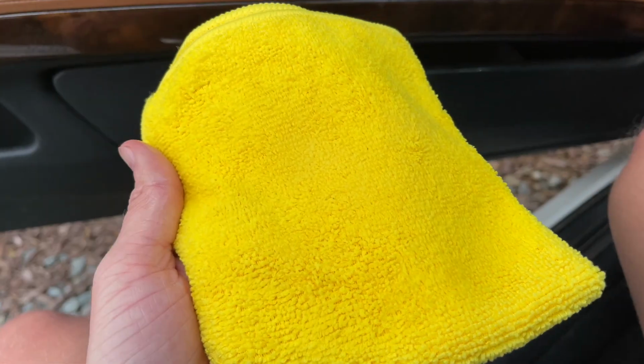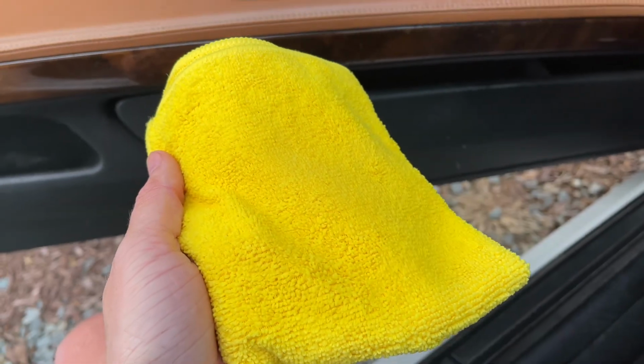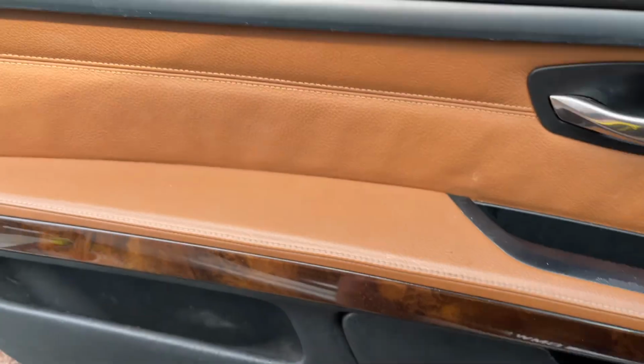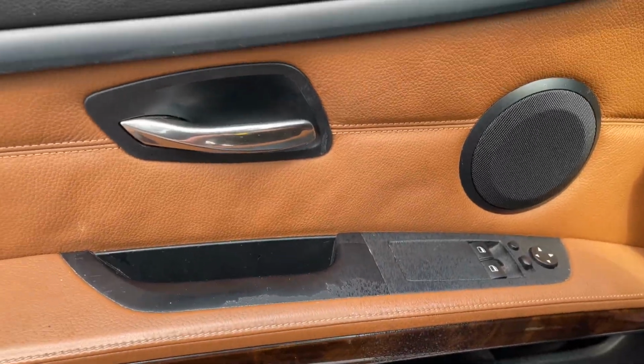So, after about 4 hours of work just on vacuuming, we are moving on to wiping everything off, and that should look really good. I'm excited about this part. What I did is I sprayed the end of the rag, and then we're just going to take it and wipe everything off down here.